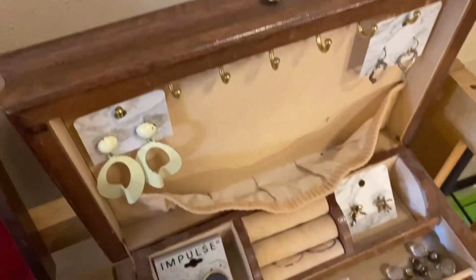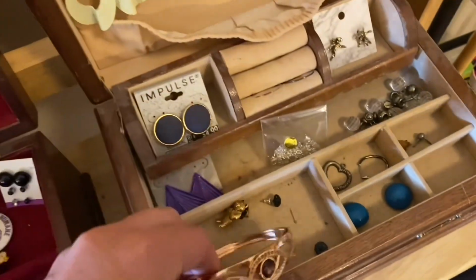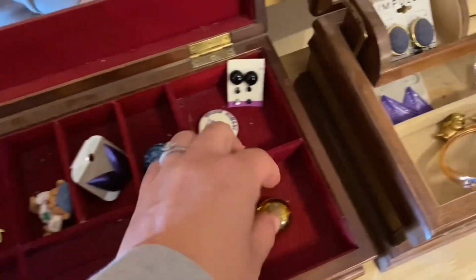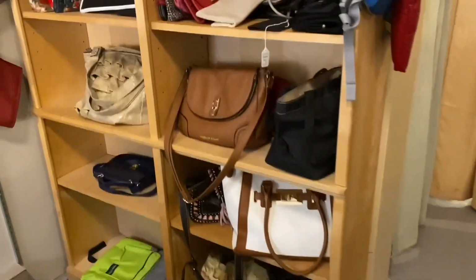Looking through the jewelry, of course, because I love jewelry, and I think all of the jewelry was only $1 here, but I didn't really see anything that stood out to me that I would be excited about listing. And I am trying to be particular about only picking up things that I will be excited about listing because I have so much inventory.